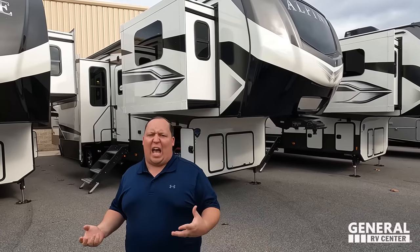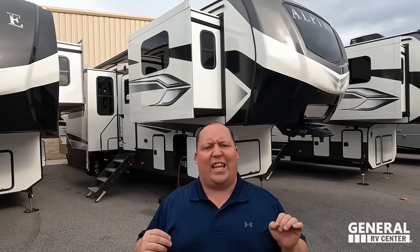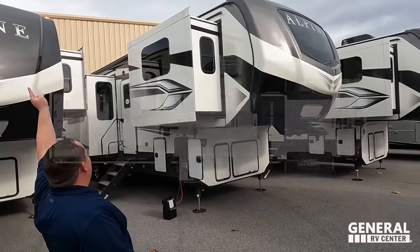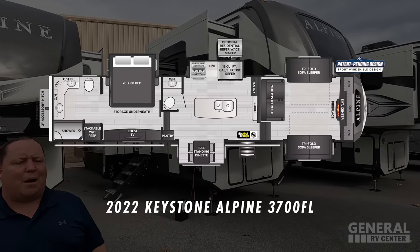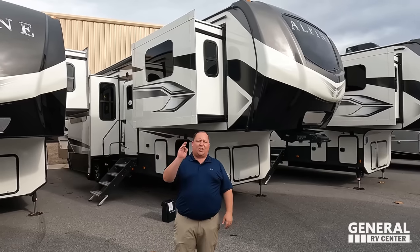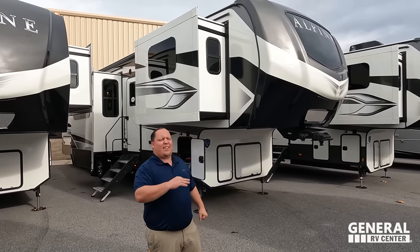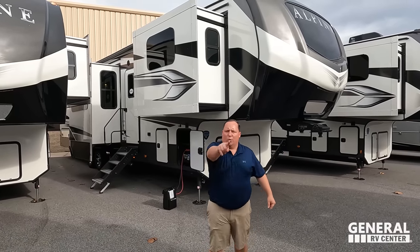We are taking a look at one of the best, one of the most simplistic, and one of the nicest front living rooms in the entire RV industry. This is a 2022 Keystone Alpine Model 3700 FL. We are going to be taking a look at the outside features first, then the inside features. Then we're going to give you three things we love about this Alpine, three things we dislike about it. We're starting in 3, 2, 1.